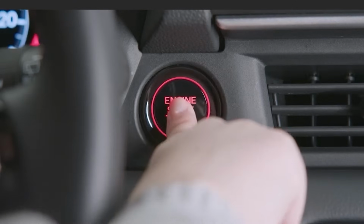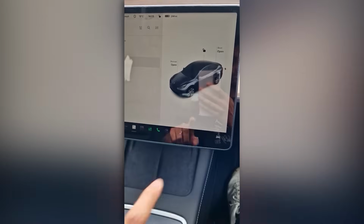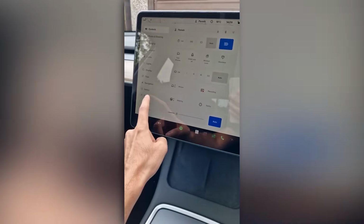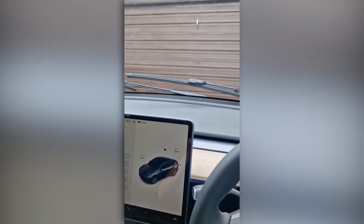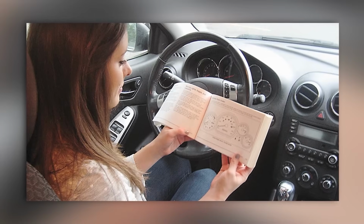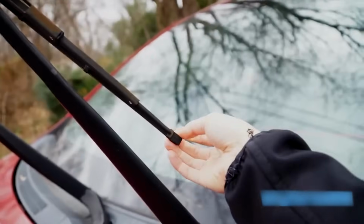To activate it, turn the car off, then quickly tap the wiper stalk up once. In some models, it's done through the settings on the infotainment screen. The exact steps vary by brand, so check your owner's manual or dealer guide. It protects the wiper arms and prevents damage to the hood or wiper motor.